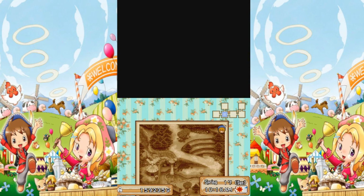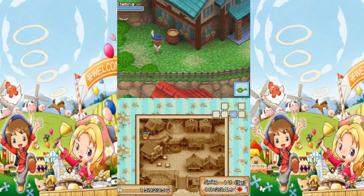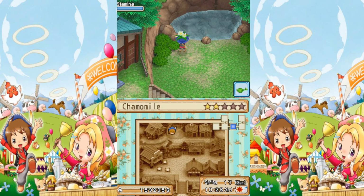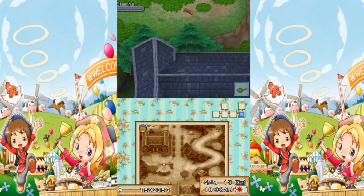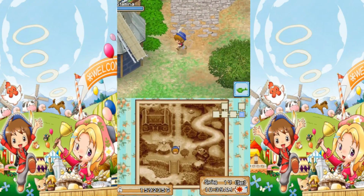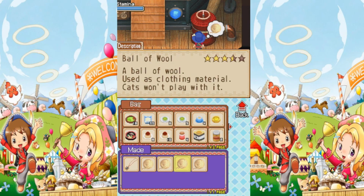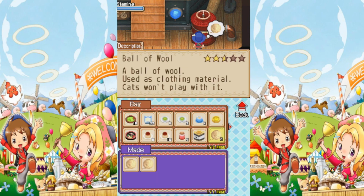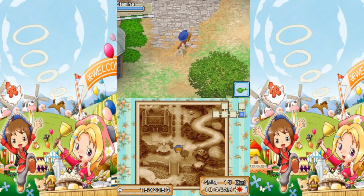A lot of stuff laying around that I'm going to have to leave, which is very painful because there's actually a lot of really good stuff here. Especially the chamomile. That stuff is really, really hard to get your hands on. Ooh, we have actually quite a bit of wool. And we have space for all of it, which is wonderful. Perfect. All right, so let's get going.